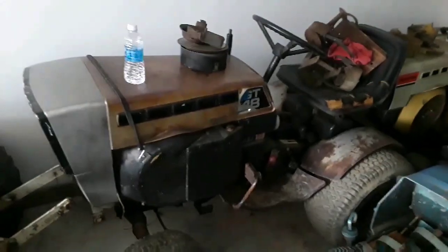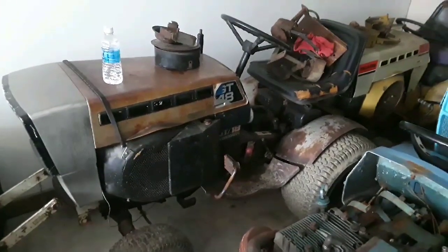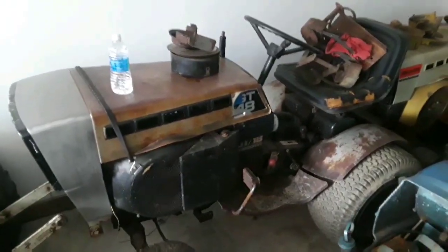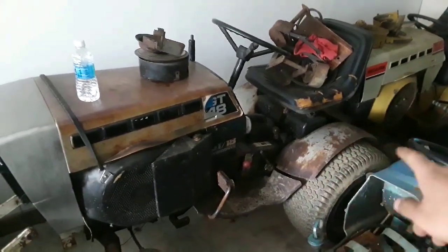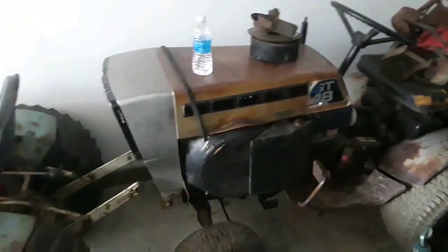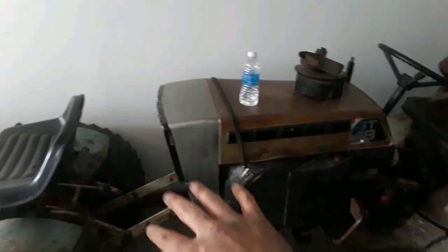Now, my plan for the 10 horsepower diesel I bought would be putting it on this bad boy. But I'm also thinking of getting rid of the metal tank under the seat, putting regular fenders with the toolbox underneath, and then all this will go away. It won't even look like a GT18 Hydro Drive anymore. I'd like it to look like something like this guy.